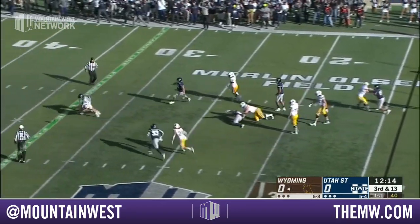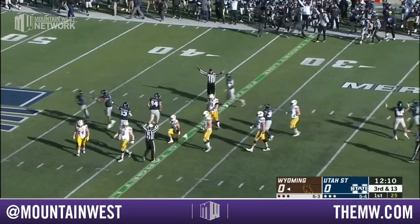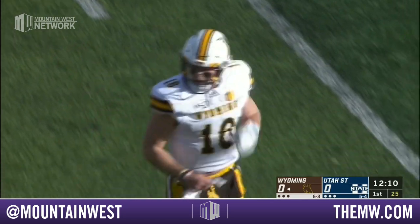Pressure comes from the corner. The blitz is successful, and the ball pops loose. Troy Leffridge from the secondary forces pressure and falls on the loose football. Another turnover.